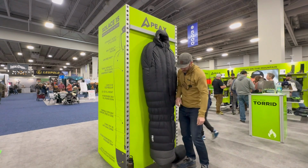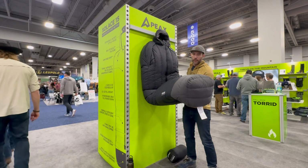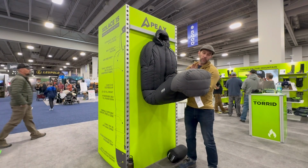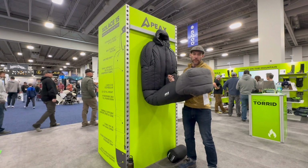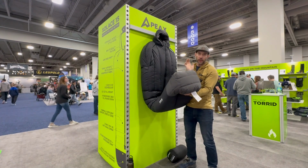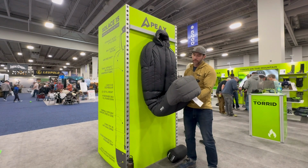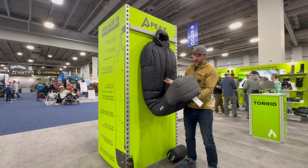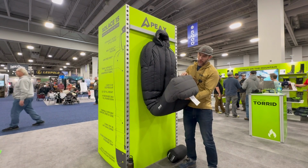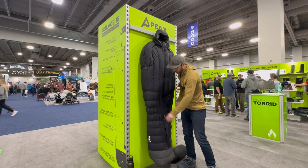From there, we designed a very articulated foot box, meaning you can see the shape. What this does is it prevents cold spots. So if a sleeping bag isn't designed with an articulated foot box, you're most likely going to compress the down. When down's compressed, you create cold spots. Cold spots are uncomfortable, and for obvious reasons, your feet are going to get cold. So combined with this articulated foot box, we added a stretch baffle zone.